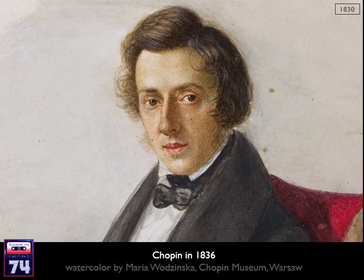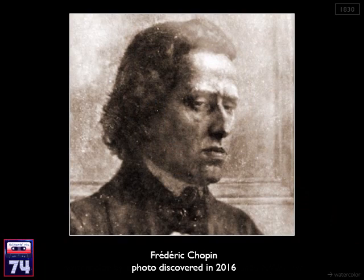Now let's turn to an item in our awesome mix. It is number 74, the slow movement of Frédéric Chopin's first piano concerto. This watercolor of Chopin was made not long after he had written that concerto. Amazingly, only 4 years ago, a photograph came to light which shows the same composer about 10 years later, when he had suffered years of ill health. He does not look a happy man. Chopin would die of tuberculosis at age 39.